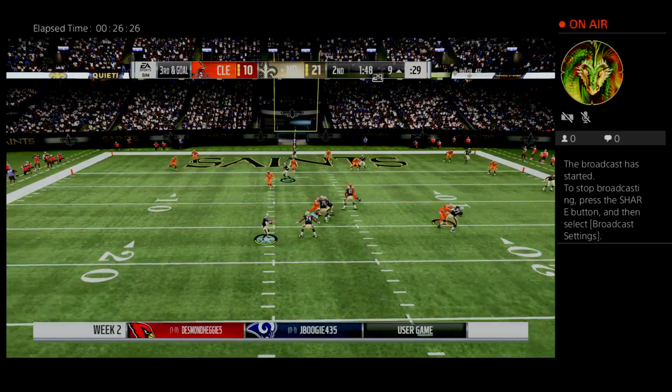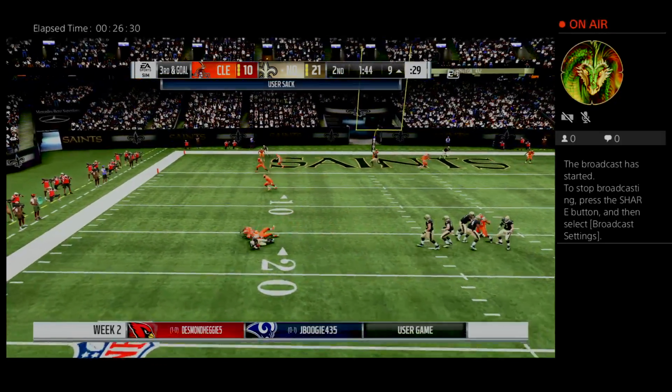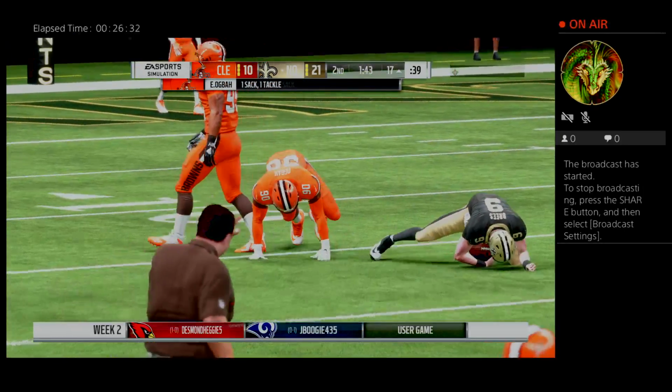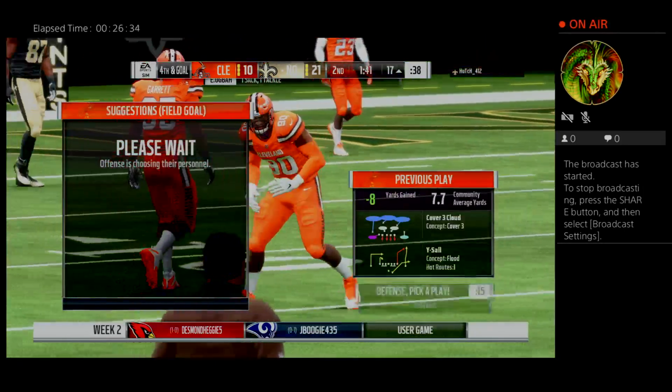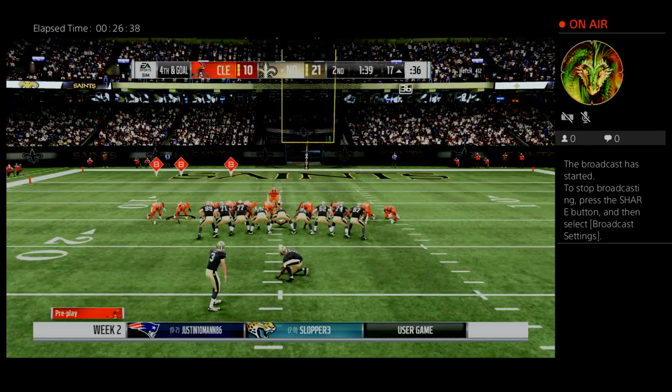To throw is Breeze. Oh, he stays, but in the end, the pressure too great, and he goes down. Emmanuel Agba coming in to drop him for a loss of 8, and it'll be 4th down.